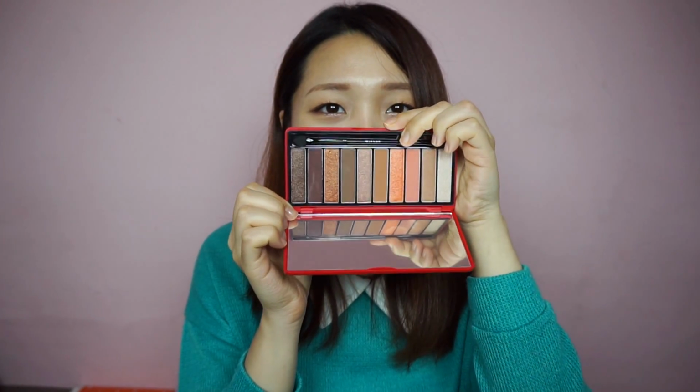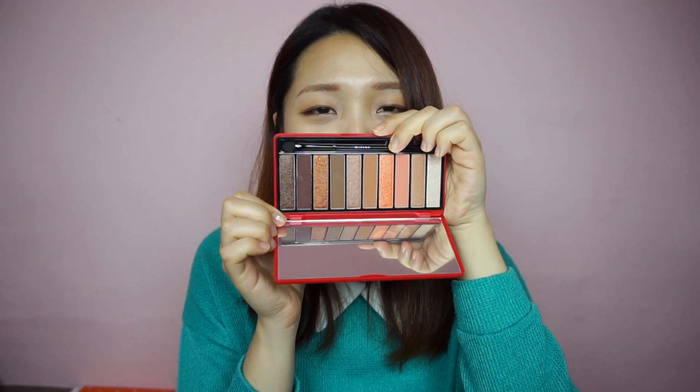But I mean, it's okay. Missha's renewed eyeshadows aren't that bad, so I was like, okay. But these shadows, I have most of these colors. Not exactly these colors, but I have them somewhere in my collection, if you know what I mean. So I was like, well, that's too bad.